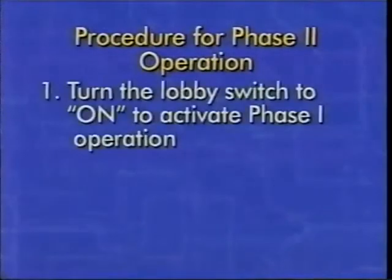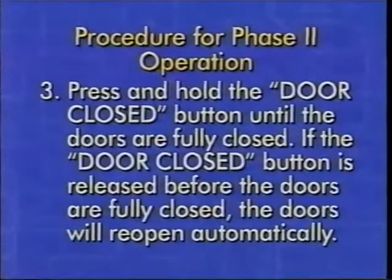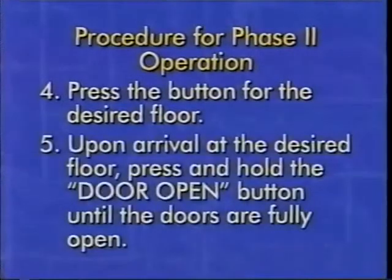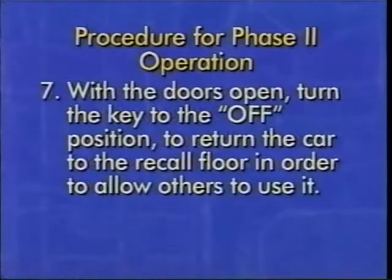The sequence is: turn the lobby switch to on to activate Phase 1 operation, turn the in-car switch to on, press and hold the door closed button until the doors are fully closed. If the door close button is released before the doors are fully closed, the doors will reopen automatically. Press the button for the desired floor. Upon arrival at the desired floor, press and hold the door open button until the doors are fully open. To hold the car at the floor, turn to the hold position when the doors are open and remove the key. With the doors open, turn the key to the off position to return the car to the recall floor in order to allow others to use it.